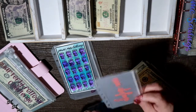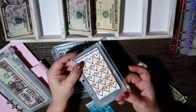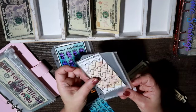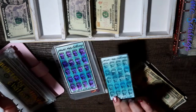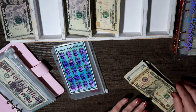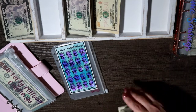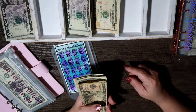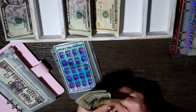I do have little trackers that can go, like this is February's, so it'll fit inside here. And then it will come with this envelope. How cute. See, this is the little mini version of this one. I'm working on getting those listed on the Etsy store if you're interested in those. If you have an A7 and you want to keep that in your A7 binder or your wallet.